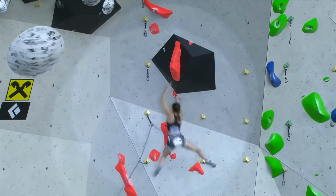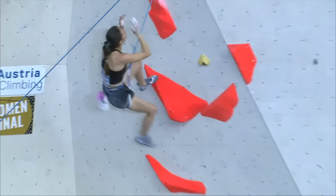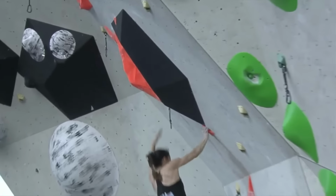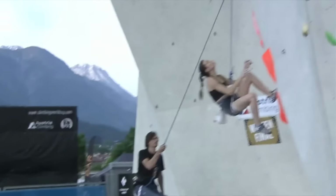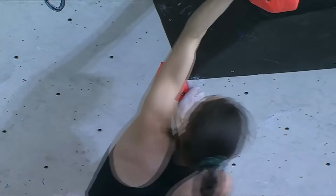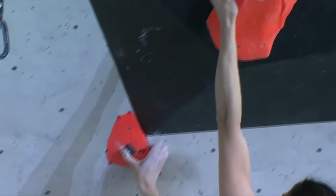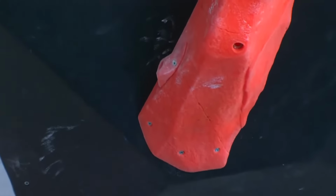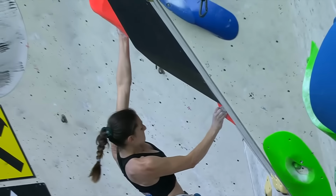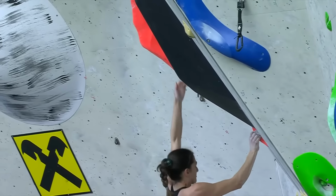What's the left foot? Oh, yeah, just slipped. She was quite stretched out on it. Yeah, it looks like her foot might have been a little bit angled, and as she grabbed that next hold, it looks like it was maybe pushing the wrong direction. And it also looks like that hold is quite bad, very slopey, and she might have thought it was a little bit more indented or a crimp.